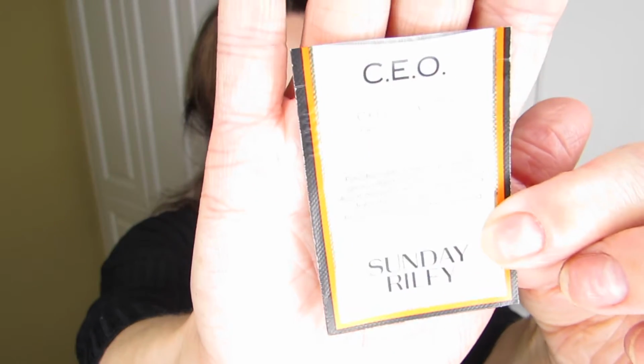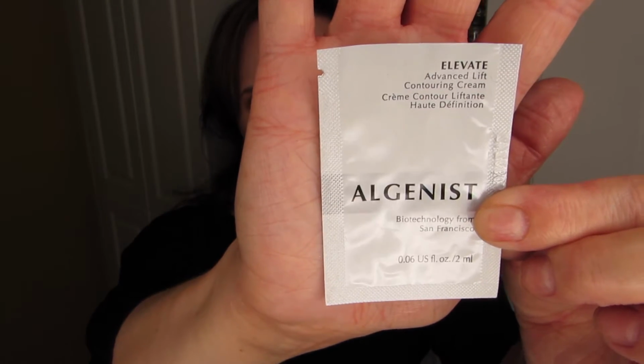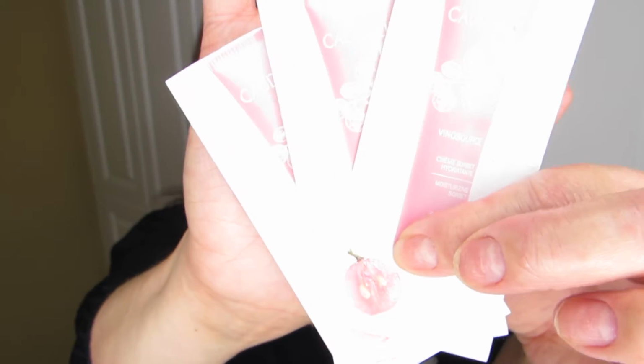Now for other moisturizers, I ended up using 3 of the L'Occitane Crème Divine. I ended up using the CEO from Sunday Riley. Don't know if you can see those samples. I ended up using a couple of the Splash samples from Algenist, and then also an Advanced Lift Contour Cream. Now that's a cheat because I really like that one. I also used 3 of the Caudalie Vino Source, and I thought it was okay. I kind of liked it. I just don't know if it did anything huge for my skin.